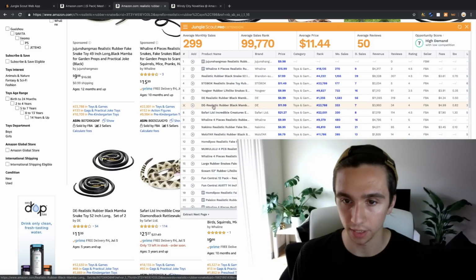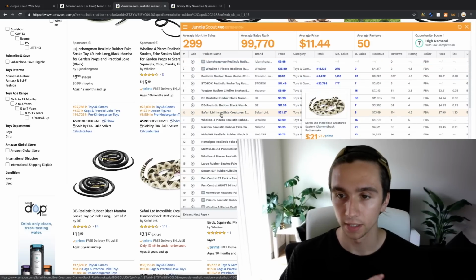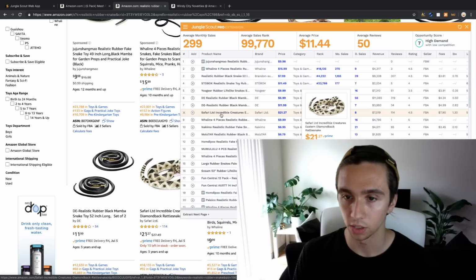How well is that rattlesnake doing? I just gotta look for the price here. 21. Am I not seeing it? You guys are probably seeing it and you're pointing it out to me. Okay, $7,000 per month, right? Just selling this rubber snake.